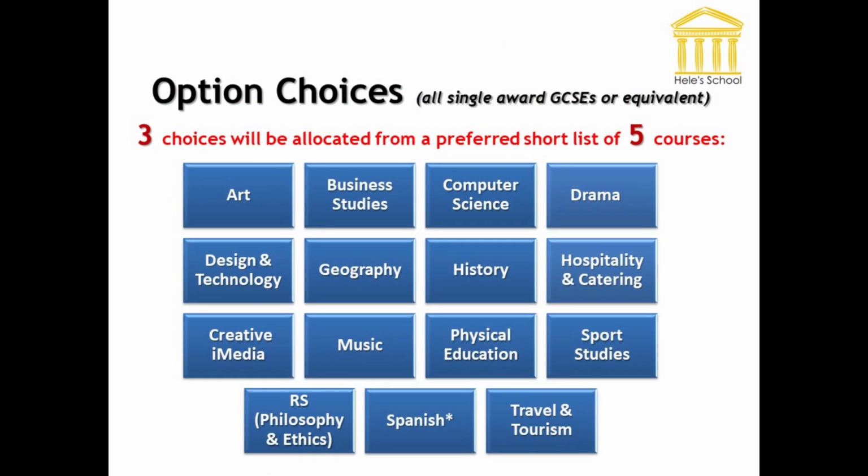The main decisions then to be made in the coming weeks are around the option choices. As well as one core option choice, the majority of students will be allocated 3 out of a list of 5 preferences, and they are to be made from the subjects showing now. To guide students with their choices, we recommend every student onto one of 3 pathways, and I'm going to just explain to you now how these 3 pathways work.